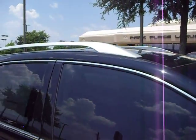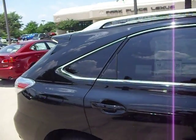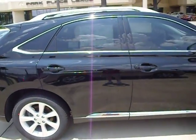I can see why you like this car. It's absolutely stunning, especially in black. I mean, who doesn't love that kind of color?